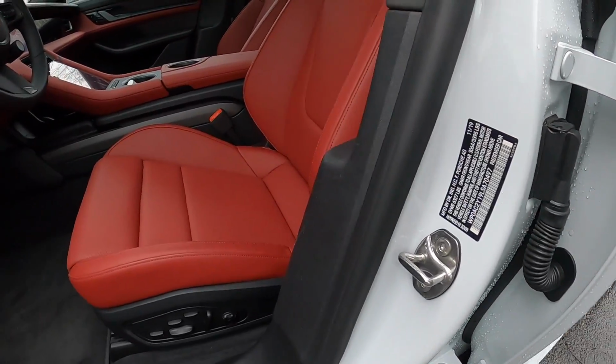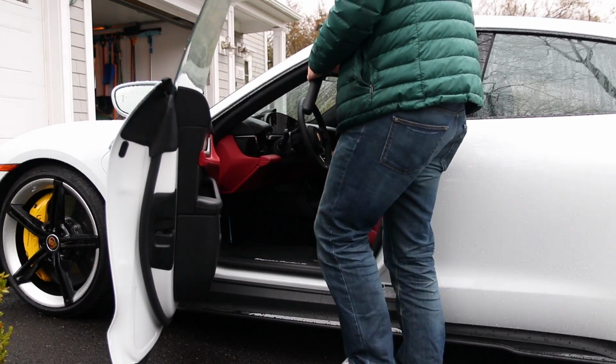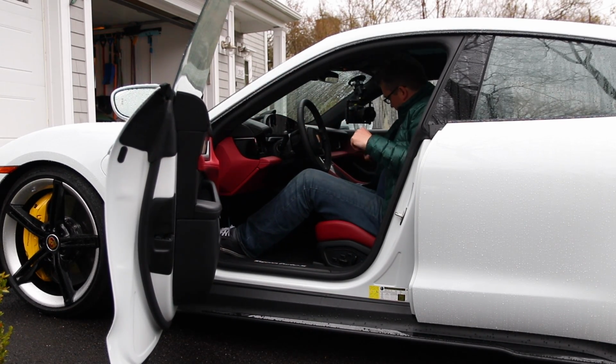In this car, you have to be a bit of a gymnast to get your butt around the B-pillar and into the seat. Now, obviously, I'm a kind of fat old man, so it's never going to be easy for me, but I don't think it's easy for anyone.